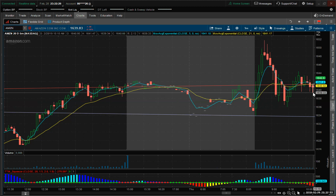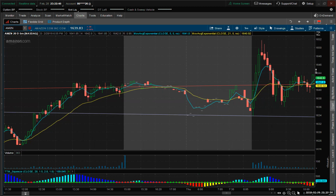And at some point, it was probably squeezing. The squeeze looks like it's firing bearish. It looks bearish. And immediately after that, wham, bullish candle. High and the close are the same, so it's a shaved top candle. It turns into a Morningstar reversal.